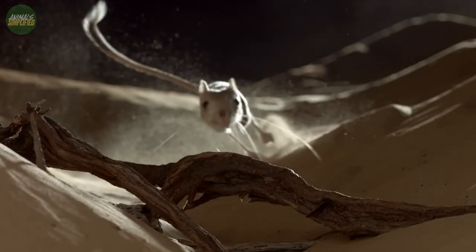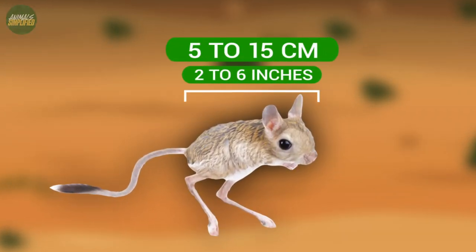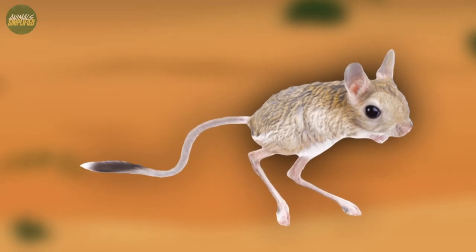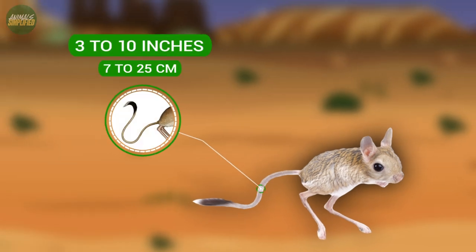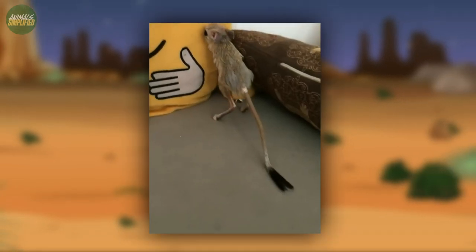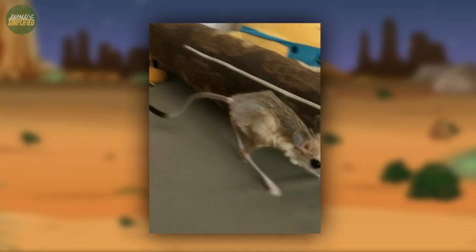their expansive, barren homes. Size-wise, jerboas are tiny creatures, with their body length ranging from 5 to 15 centimeters, 2 to 6 inches, and their tails often exceeding their body length. This tail, sometimes twice as long as the jerboa's body, is not just a balancing tool, but also a rudder that guides their impressive jumps.